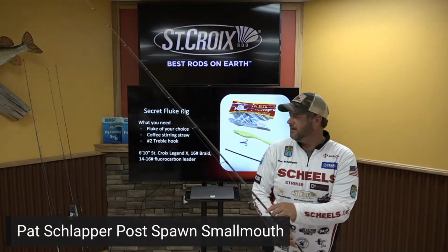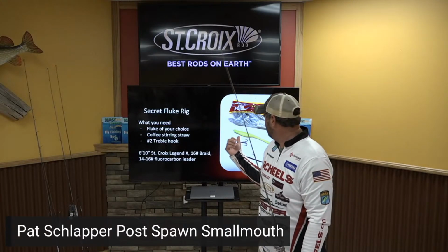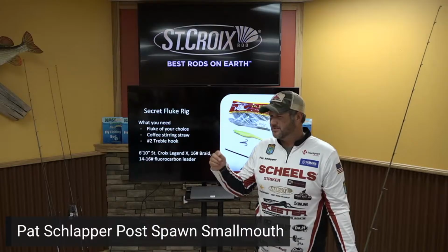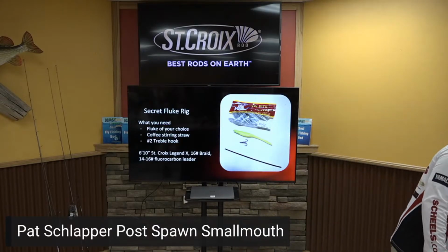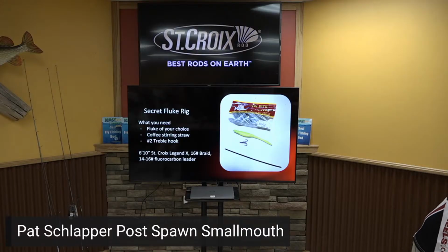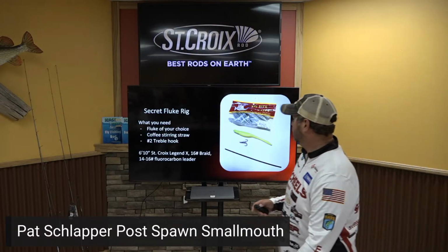This is Siren. The big bite one is called, I think, chartreuse pearl. They call it a swirl. I've caught them on white too, but that chartreuse one, for whatever reason, they like to snack on it.